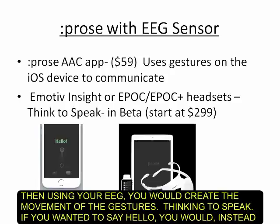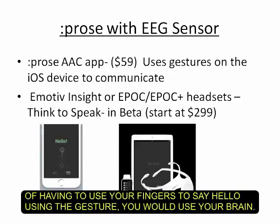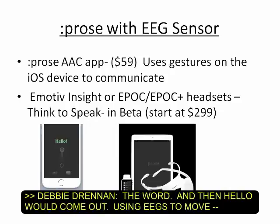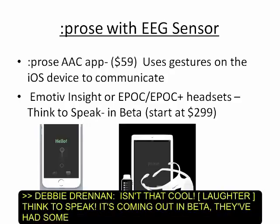So if you wanted to say hello, instead of using your fingers to do the gesture, you would use your brain. To think of the gesture? To think the word, hello. The word? The word. Okay. And then hello would come out using EEGs. Whoa. Isn't that cool?